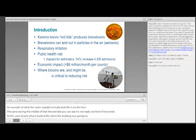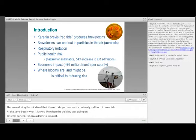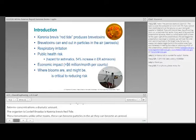The organism is Karenia brevis, and the key problem is that it produces a set of toxins called brevetoxins. And these brevetoxins, unlike just about all other harmful algal toxins, can become particles in the air, an aerosol. A mask will actually filter them out. Masks have been in the news a lot recently, but a surgical mask will actually work for these, unlike for viruses.